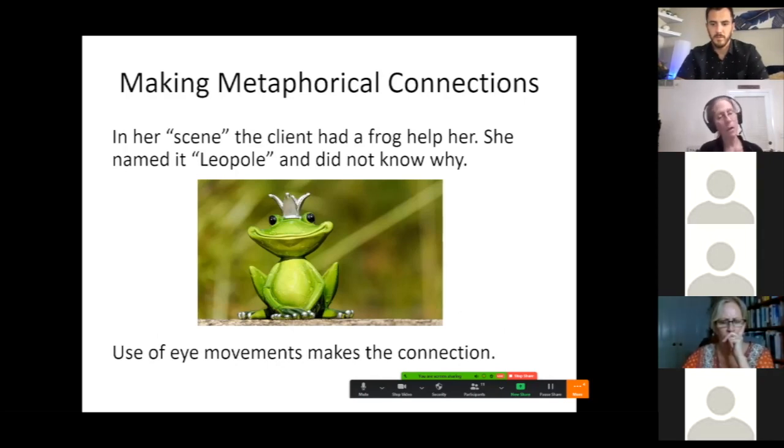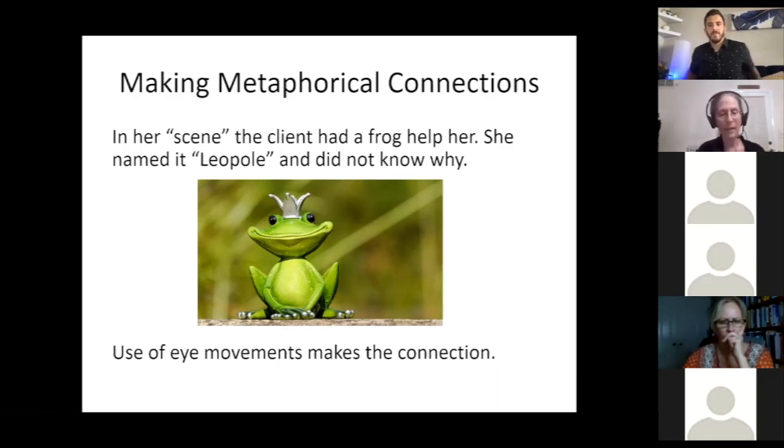And, you know, art makes a lot of good connections. So when I was working with a client afraid of frogs, believe it or not, a lot of people are afraid of frogs, and it must be that leaping motion. But she called her frog Leopold, and she didn't know why. So I said, "Well, let me do some more eye movements. Let's see if we can figure out why." She said, "You know what?" After the eye movement, she said, "I'm a Leo, and it had a staff. I think it was a pole when it was in my scene, and that frog was helping me." And she called that frog Leopold.